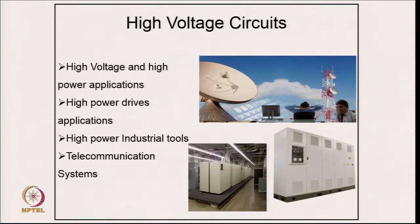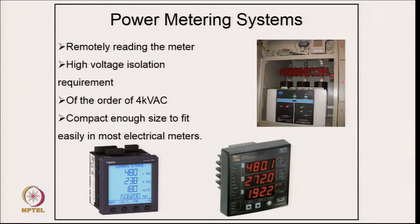In high voltage circuits, we need it for high voltage and high power applications, high power drive applications, high power industrial tools and telecommunication systems. So, these are some of the applications where we typically use power factor corrected isolated DC-DC converters. Another set of applications is power metering systems.